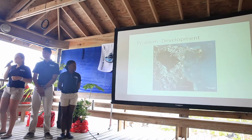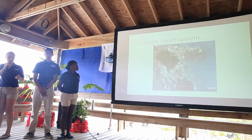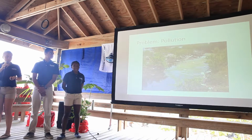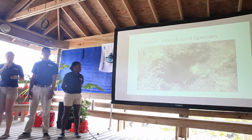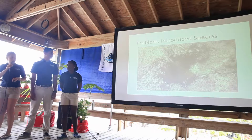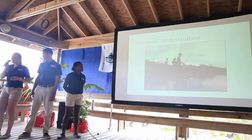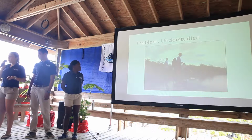There are several problems concerning ponds right now. The first is that there's a lot of development near and around the ponds. This is obviously bad because it contributes a lot of pollution to the environment, which is harmful to these fragile ecosystems. In addition, a lot of locals who have ponds on their property will stock them with oceanic species so they can have fresh fish, even if they can't go fishing. This is harmful to the ponds because it throws off the natural balance of the ecosystem. Lastly, these ponds are majorly understudied, so it makes it very hard to quantify the impact that humans are having on them.